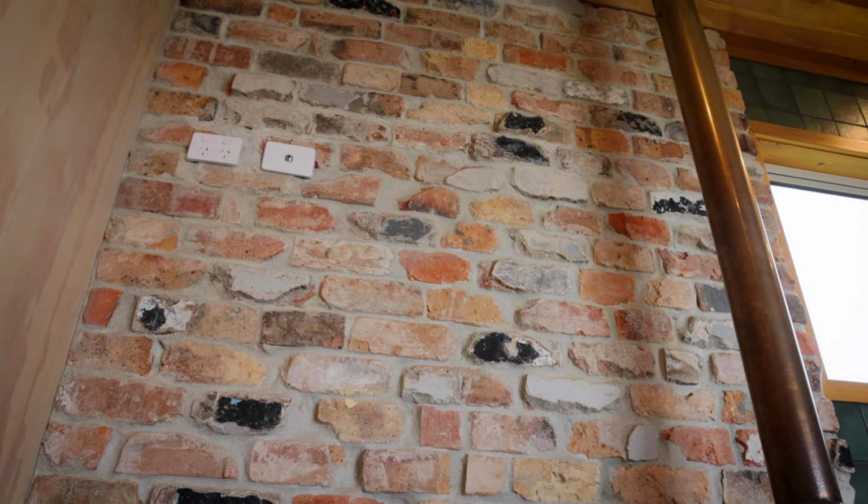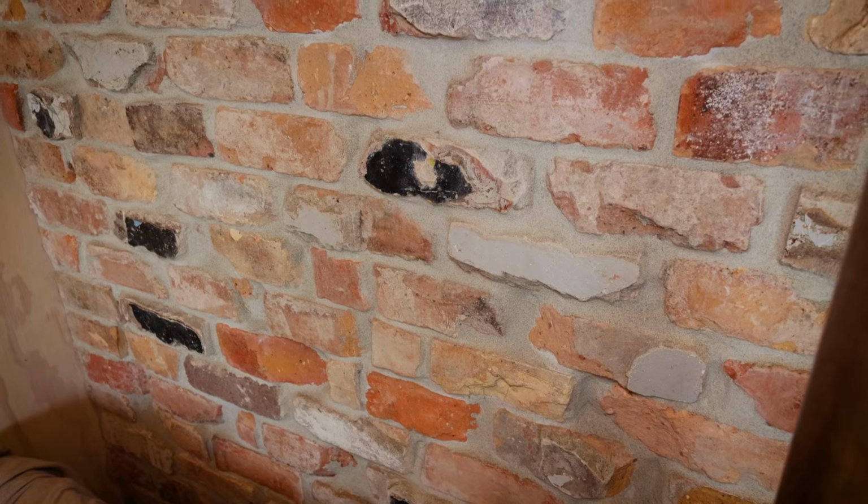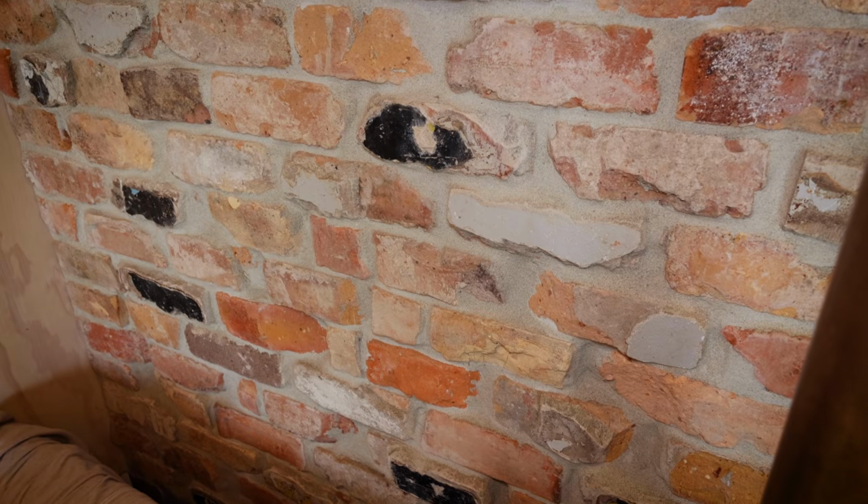So the bricks are from the Real Groovy building in Auckland, which is an old record store at the top of Queen Street there, which is pretty cool. Just super rustic and higgledy-piggledy. Yeah, looks so good though.